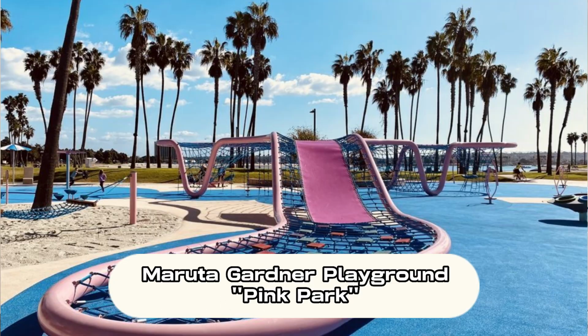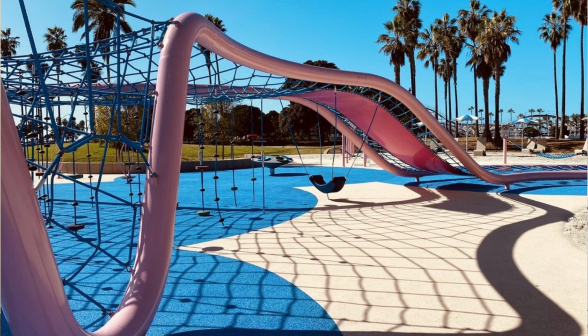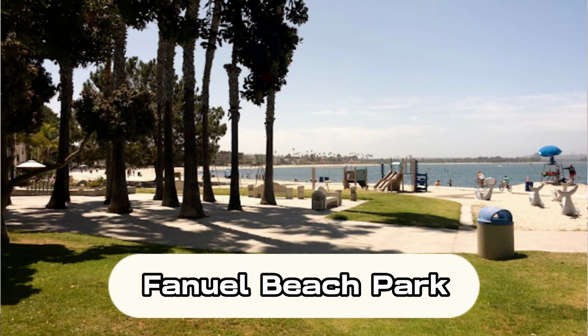Okay. And they built it for millions of dollars, and it's a lot of fun for kids up to 8 to 10 years old. It's good for mid-range kids, and it's fun, it's easy, it's never too busy. And then one of our favorite parks closest to our house is Fanuel Park. Fanuel Park is on the north side of Sail Bay.